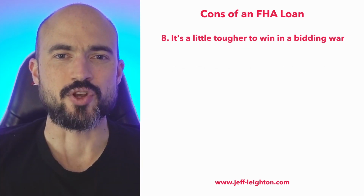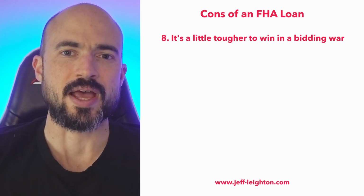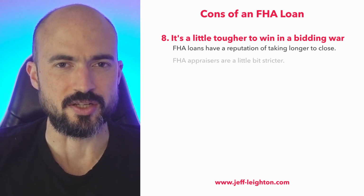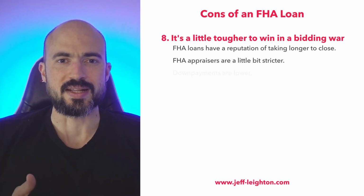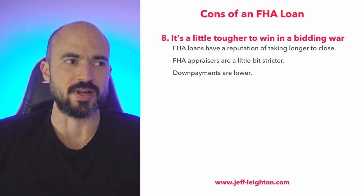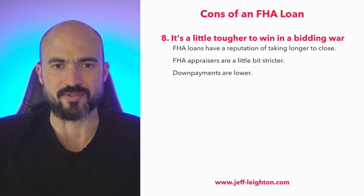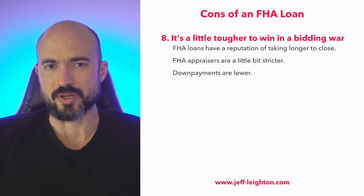The next con is that if you're in a bidding war, it's going to be a little bit tougher to win with an FHA. And the reason for that is FHA has a reputation of taking a little bit longer. The appraiser is a little bit stricter when it comes to property requirements, and you're also putting less down. So most of the time sellers and listing agents want to go with the most financially qualified person. And if someone's putting down 20% and then you see an FHA offer that says closing in 45 days, and we're only putting down 3.5%, they're probably going to go more with the conventional.